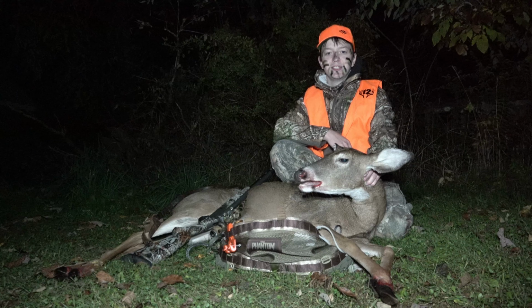Super, super thankful. I'm not gonna lie, when she ran up that hill, I didn't know what happened. Shot felt good. Like I said, we'll examine closer here in a little bit. But I am beyond thrilled to be finally sitting behind a deer here. October 18th, 2023. First kill from a saddle.